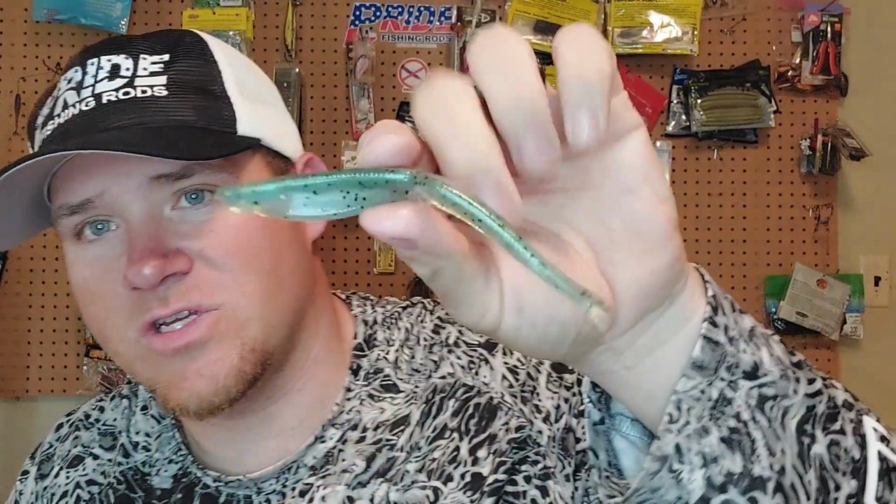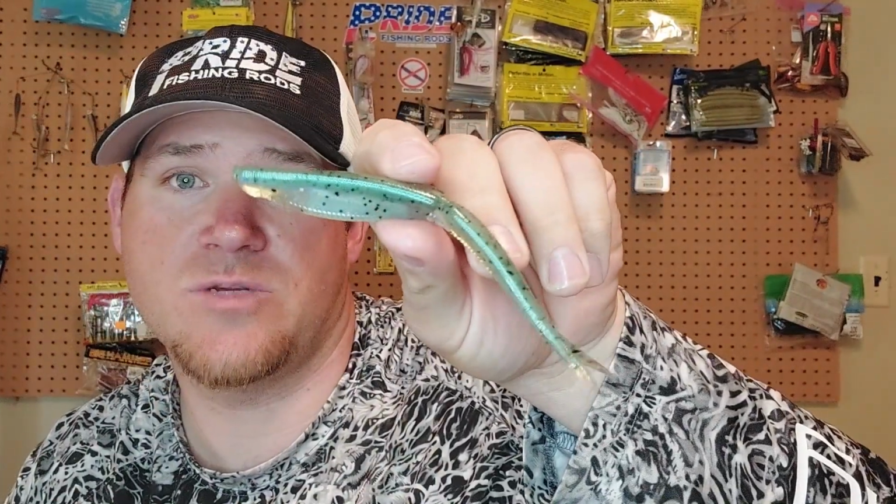So I've been twitching around a fluke a little bit. These are some flukes I got down in Texas. Catching a few on a fluke, nothing fancy, just rigging it Texas style and twitching it up around the bank. Catching some of those fish that are up there looking to eat, some of those fish looking to spawn.